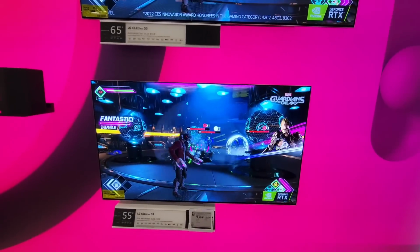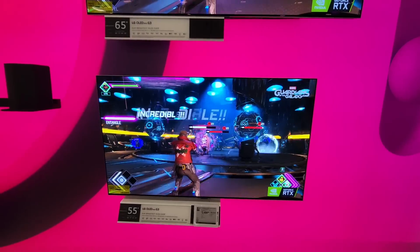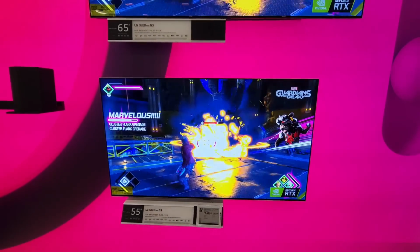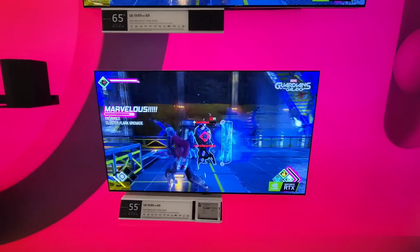And then at the bottom here, just to give you an idea of what the smaller 55-inch looks like. Again, very detailed, very sharp. Brightness is really nice. I love the brightness. So I think anybody would be happy with the G3, frankly.